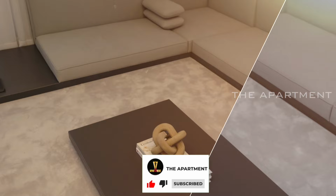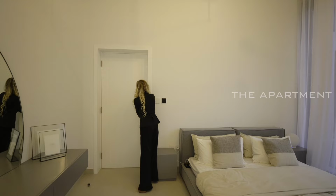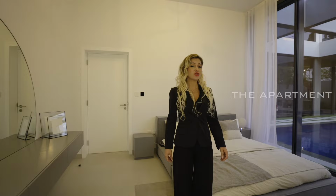Let me show you bedroom number one. Now we're at bedroom number one. Bedroom number one has a great size. They use white and gray tones here, natural color palette. I really like this vanity, oval shaped mirror. You can do your makeup or you can work with your laptop. Your bed is in the center. What is the wow factor of this bedroom? When you wake up, you can jump to the swimming pool. Look at this.